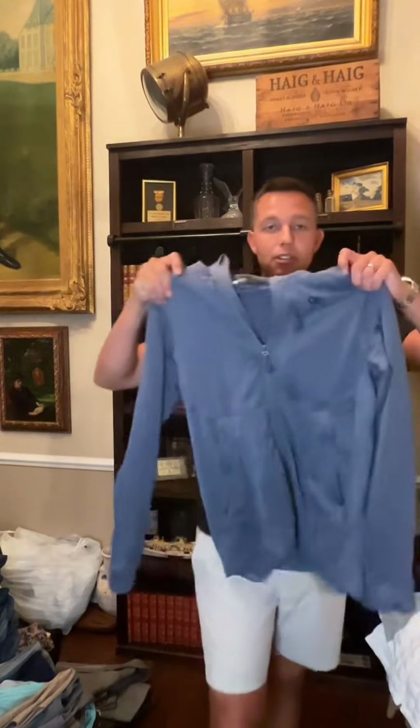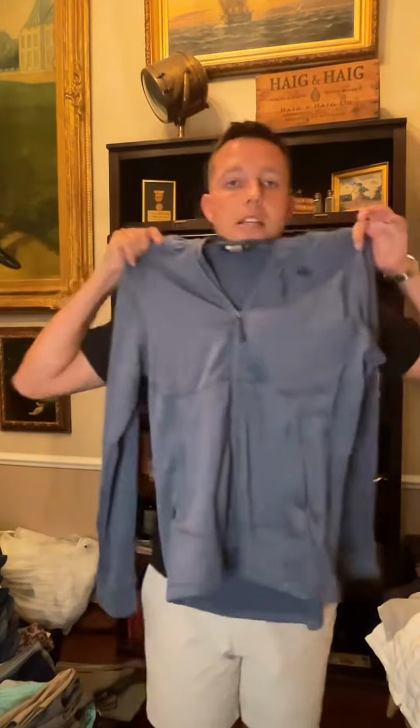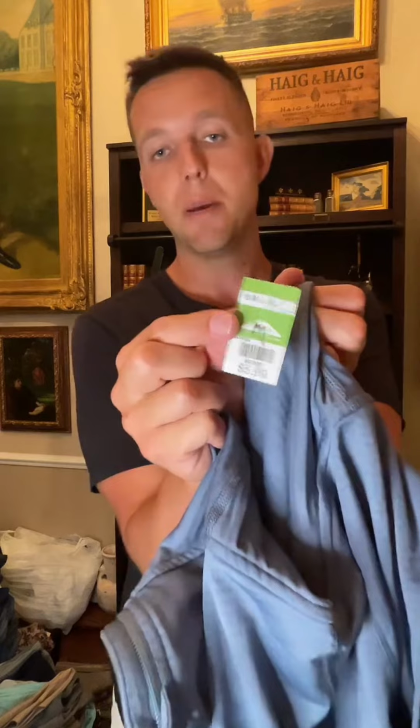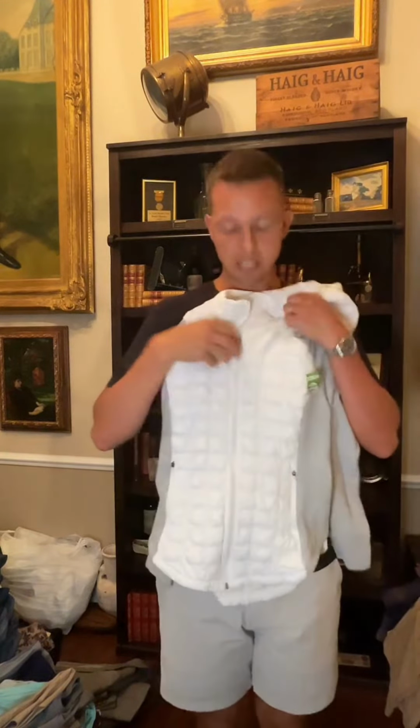So, Outdoor Research. Good brand to pick up. If you don't know it, you know it now. It's like an REI brand that sells as well as a Patagonia. Better than a North Face. $6. Obviously, I bought it. Little North Face, again, they've been pricing these up to $15.